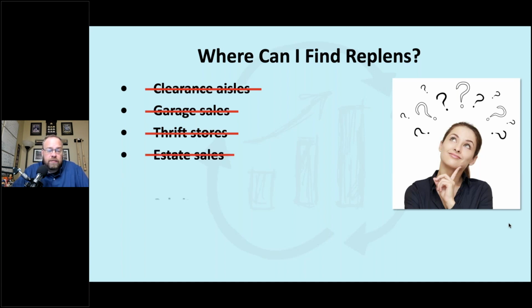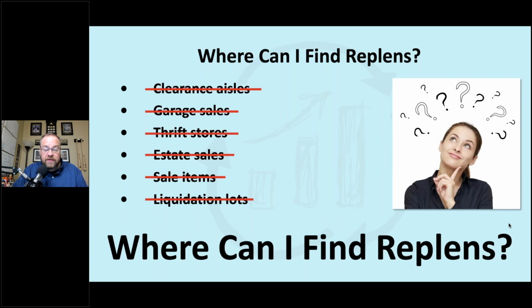Where do you not find replens? Obviously, a lot of times we get emails about items that are on sale. Buy one, get one free. Buy one, get one half off. Or a short-time 50% off sale or something like that. You're not going to find replens because these sales don't last forever. These sales are very temporary, and they do not give you the opportunity to replenish on a monthly basis all year long. So sale items, no. Liquidation lots, no, you're not going to find replens.